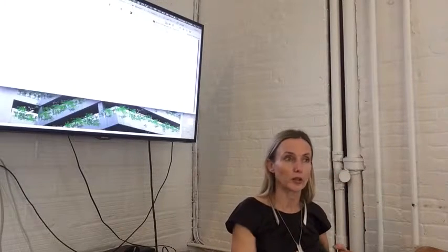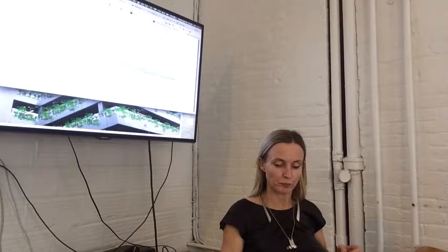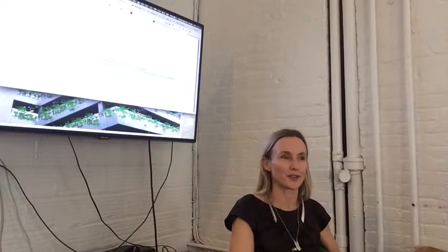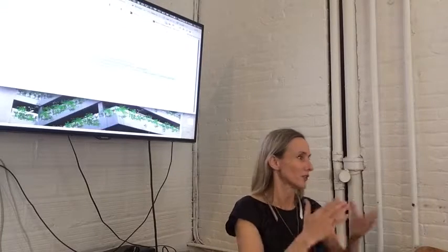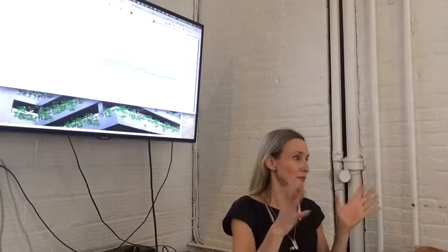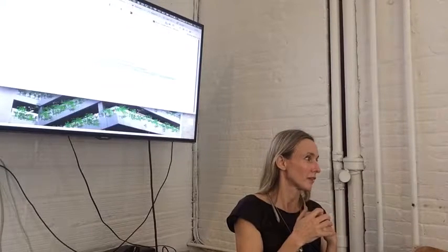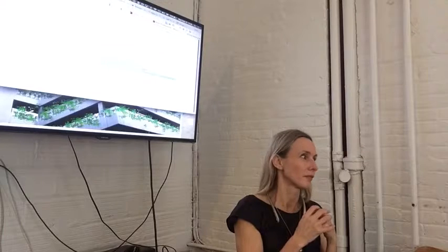If you have windows, do you control them? To what extent do you feel agency or control over your own window? If you've got a single room with a single window, do you feel like you can do something on that? They won't even let us crack our windows. Yeah. You can't open your windows.